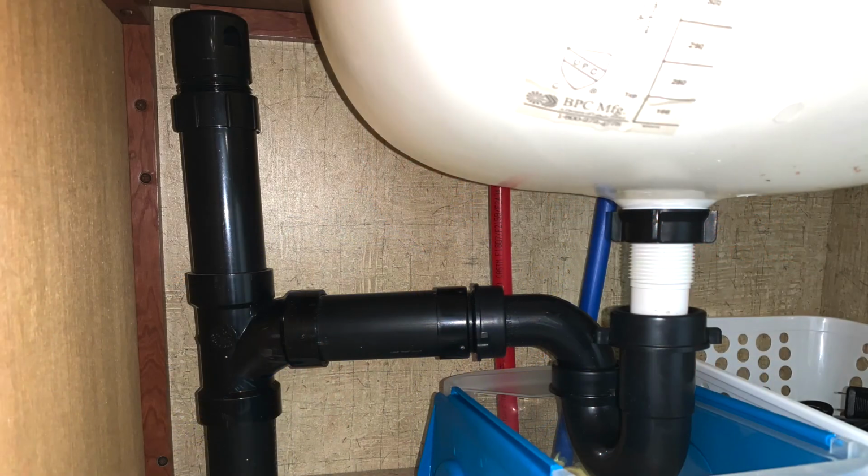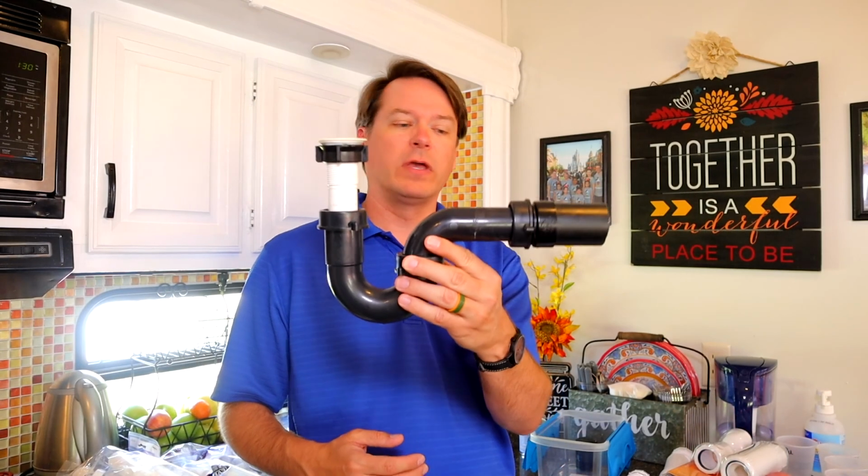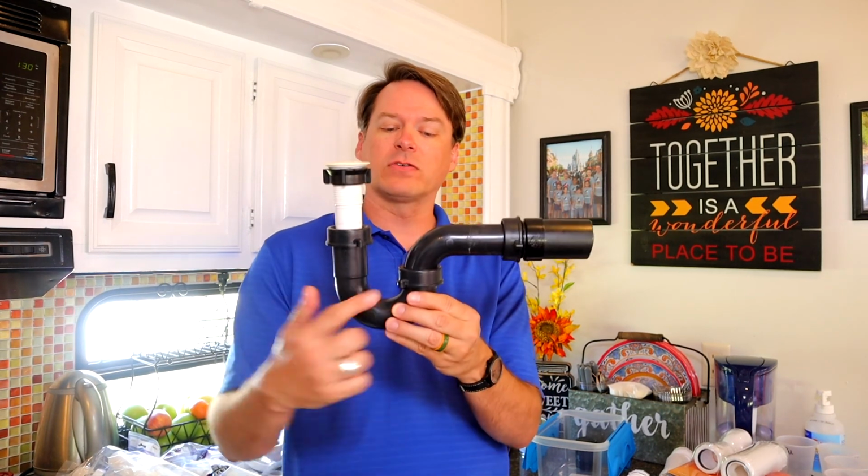That shouldn't happen. There are 2 things that are in place to prevent that, but unfortunately neither one of them works very well. So here's a picture of under our master bathroom sink. Now, since it's really difficult to get a camera under a sink while I'm under it as well, I just took the thing out. So here it is out. These are all the pieces.